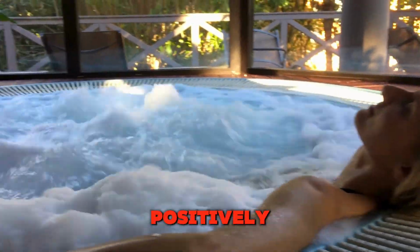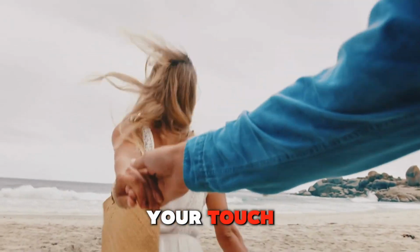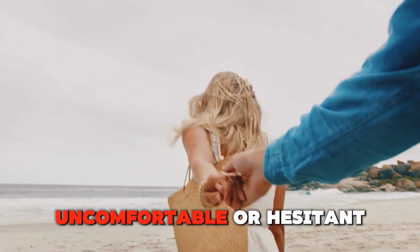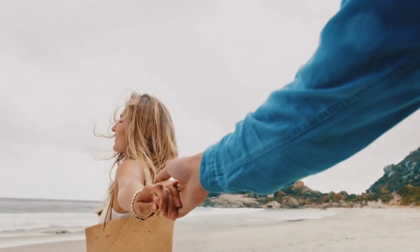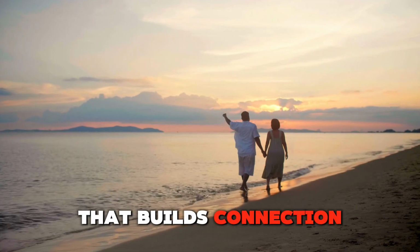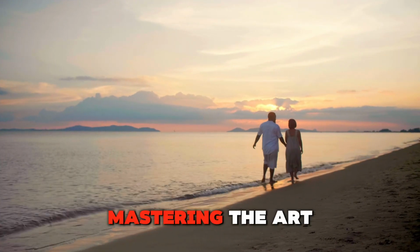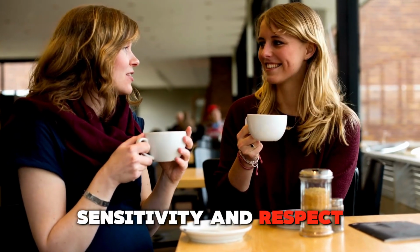If she responds positively, you can gradually increase the intensity and frequency of your touch. If she seems uncomfortable or hesitant, it's important to respect her boundaries and take a step back. The goal is to create a comfortable and enjoyable experience that builds connection and intimacy. Mastering the art of seductive touch requires patience, sensitivity, and respect.